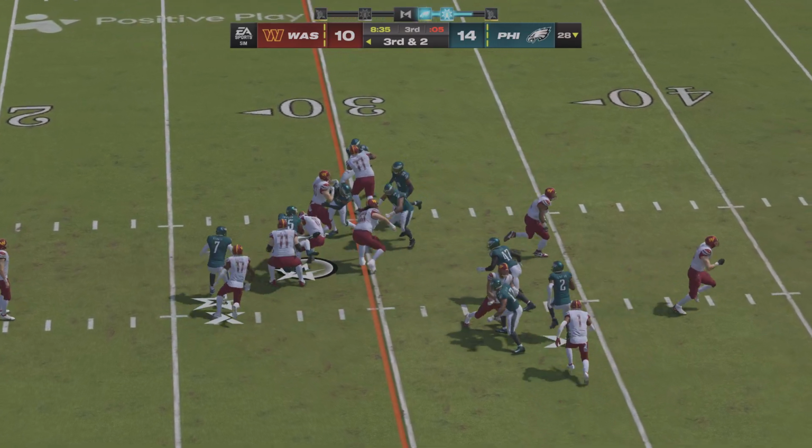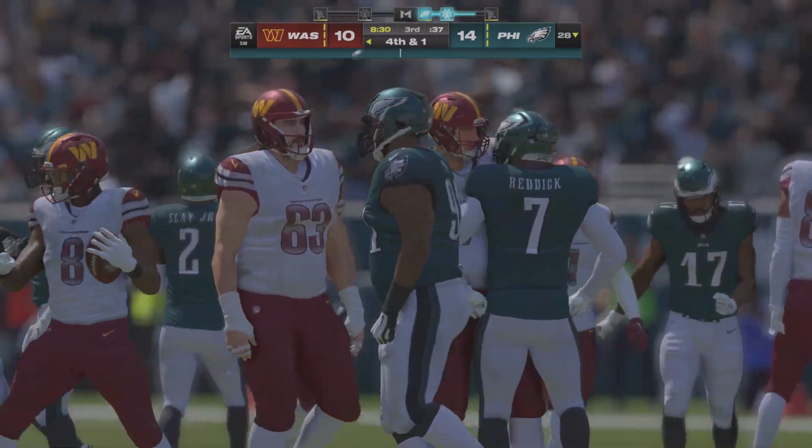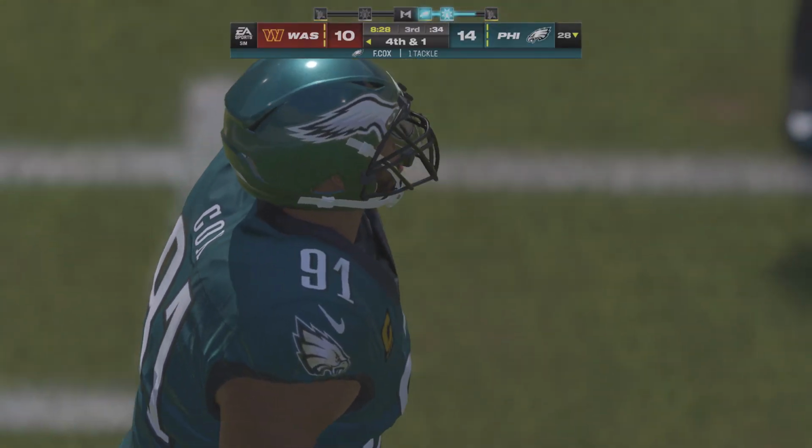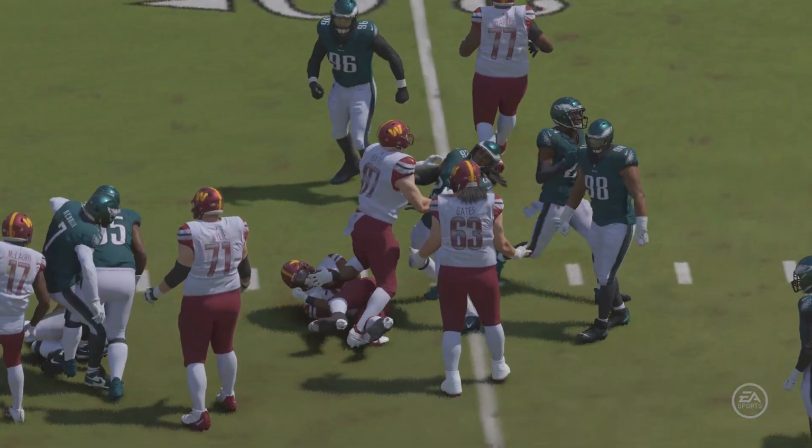Robinson will try to pick it up. He's going to be a yard short. Needed 2, but only got 1. 4th down. Well, they picked up a portion of it, but not all that they needed. Now that leads to a decision on 4th and 1. Let's see what they decide to do.